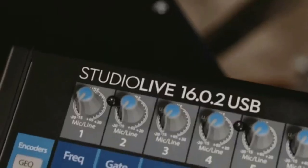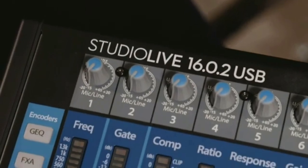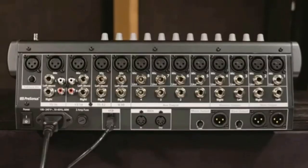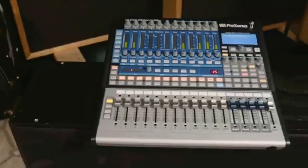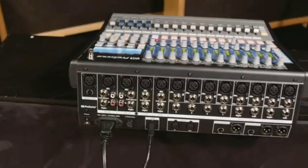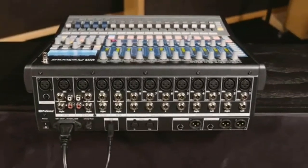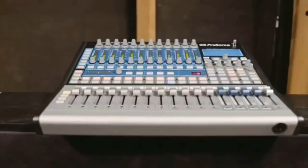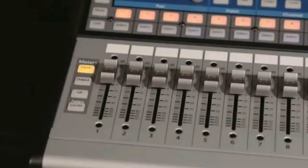The PreSonus StudioLive 16.0.2 USB even offers QMix wireless aux mix control software for your iPhone, iPod Touch, and Android for on-stage convenience. The StudioLive 16.0.2 USB gives you 12 crystalline XMAX Class A mic preamplifiers, 13, if you include the talkback, 16 line inputs, 4 aux mix buses, and MIDI I/O.